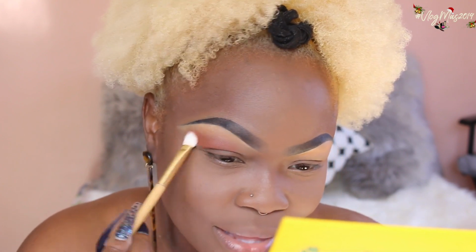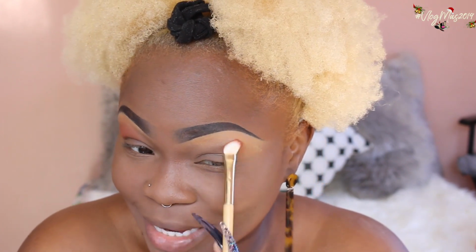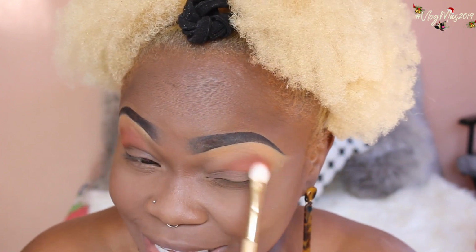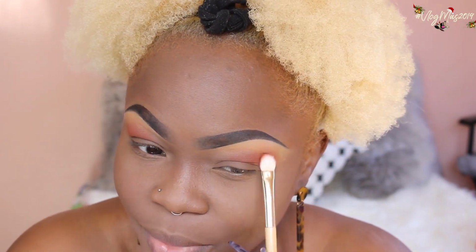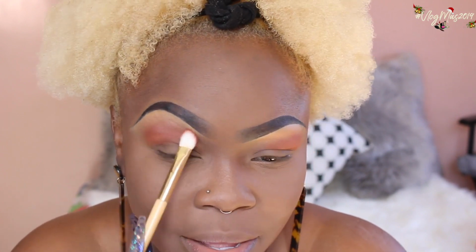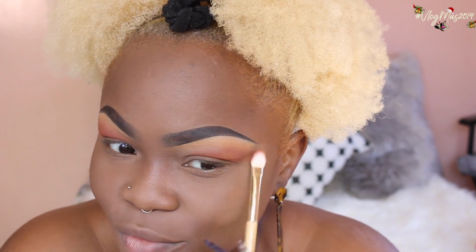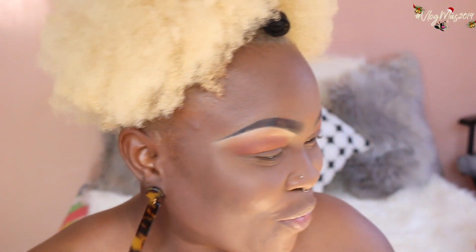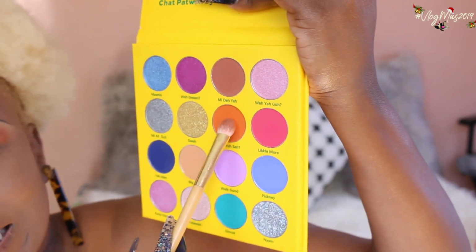Now look, just looking at the palette, I was like, okay, these colors are cute. I wasn't expecting it to have this color payoff. I don't know if I should be saying this, but this is giving me some Juvia's Place vibes, and that's what I've been using and absolutely love. So let's go with Wagwan.